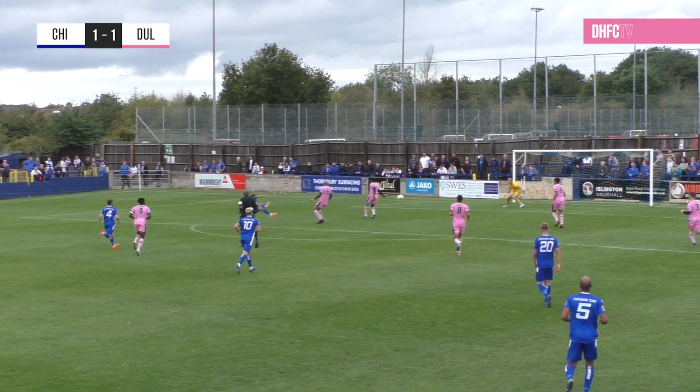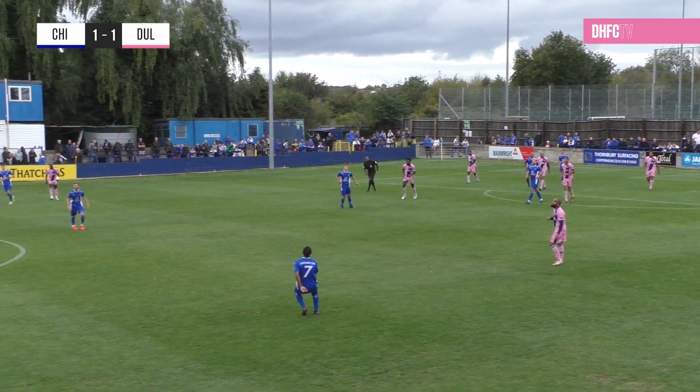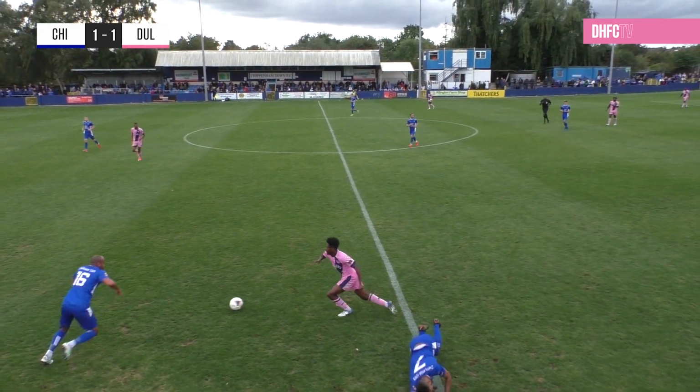Mistake from Richard Orlu, and Chippenham almost capitalising on it. Onto his right boot, blocked by Orlu, and spun for a Jaha to volley clear. Can Clunas bring this down? Yes, he can. Oh, what a touch from Clunas.